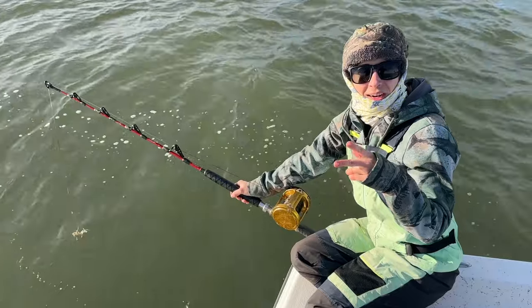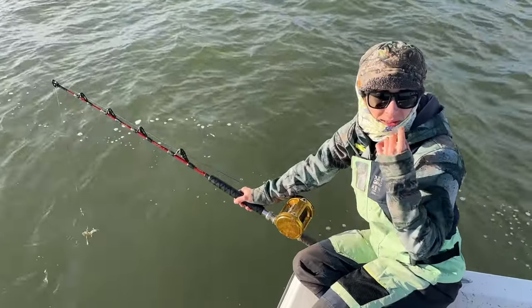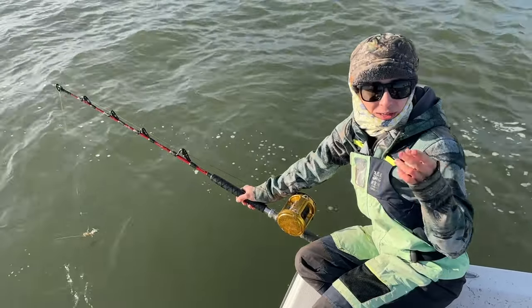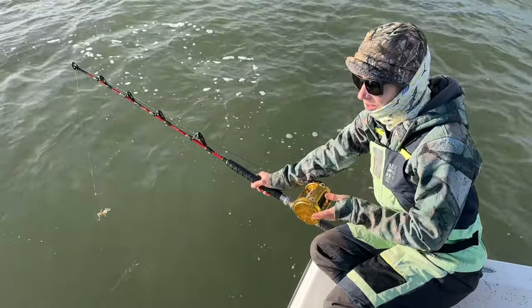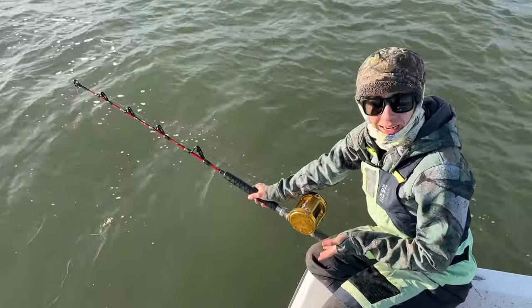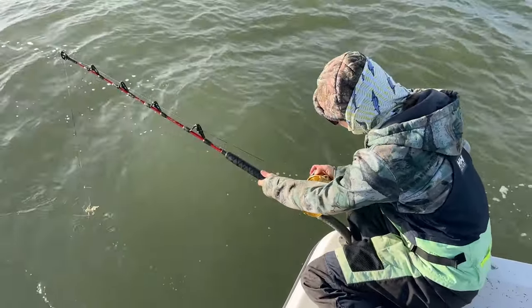Second catfish in a row that I caught, and that was from dropping it all the way down to the bottom. So we looked at our fish finder and we noticed the fish are a little higher up, so this time I'm not going to drop it all the way to the bottom because that's where the catfish are apparently. So that's going to be my new strategy. Let's see if it works.